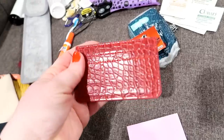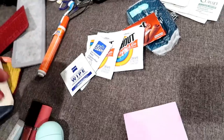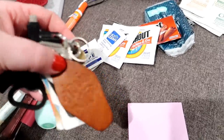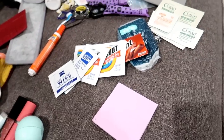I've never used this, but it's a little card holder. I imagine this would be nice for travel too. I have some extra keys in here and key tags and stuff like that. Oh, and a bottle opener in case you need that. Post-it notes. Yeah, so that's basically it.